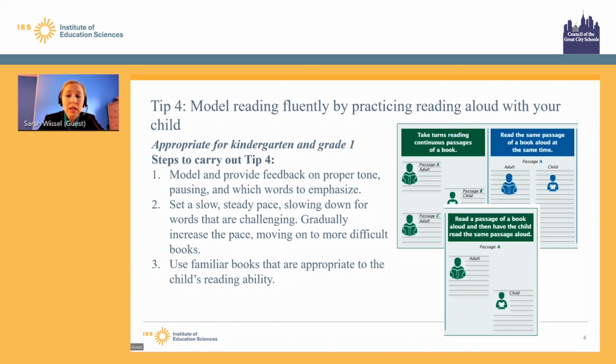The first is to take turns reading passages. The second is to read simultaneously at the same time. Then the third is for the child to repeat what the caregiver has just read. Any and all of these will help to encourage fluency while parents and children are reading together.